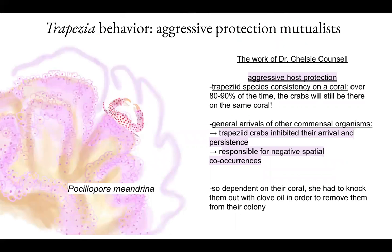I'd like to point out the work of Dr. Chelsea Consul, who is one of the scientists that came to my coral and coral reef class. Considering these are coral guard crabs, much of her work focuses on them. And what she found is that they have extremely aggressive behavior.